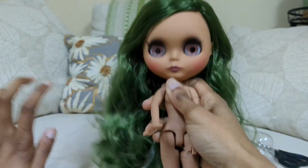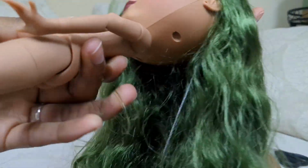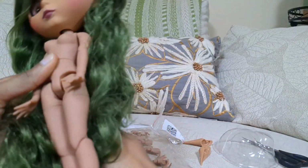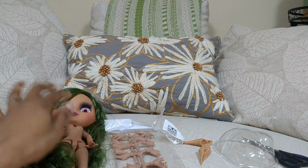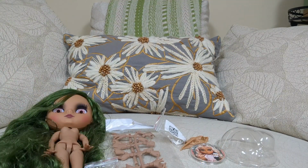Sorry for the dolly nudity, but I don't have any clothes taken out right now. Like I said, I am busy getting ready for my trip tomorrow, so I still have a few things that I need to pack and everything. But yeah, you guys, I'm actually going to save the other doll related content that I have for when I'm in South America. So stay tuned for that video.